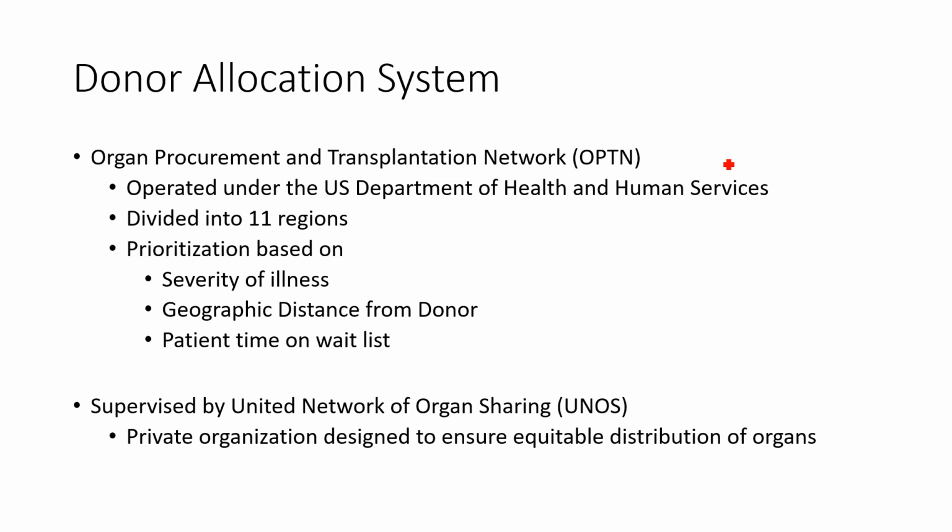So there's the Organ Procurement and Transplant Network, or OPTN, which is operated under the U.S. Department of Health and Human Services, which divides the country into 11 regions, and there are even subdivisions within there, and that monitors the availability of organs and patients who need transplantation. This is typically supervised and implemented by UNOS, not the card game or the pizza shop, but the United Network of Organ Sharing. It's a private organization that helps ensure equitable distribution of organs in a nonprofit NGO.